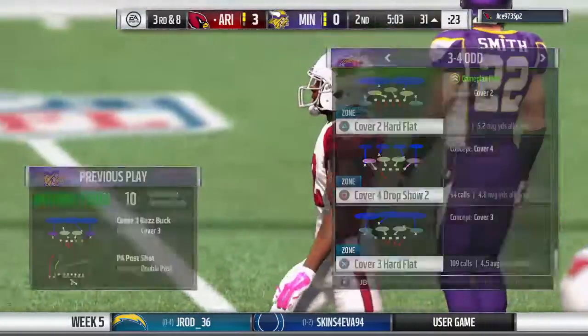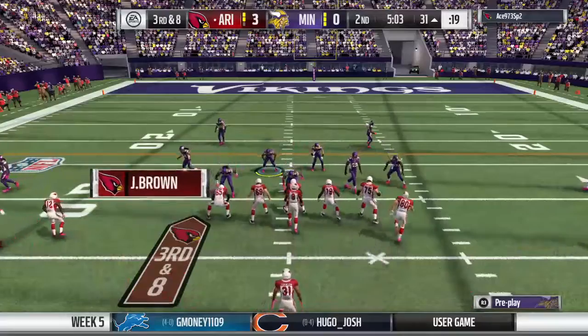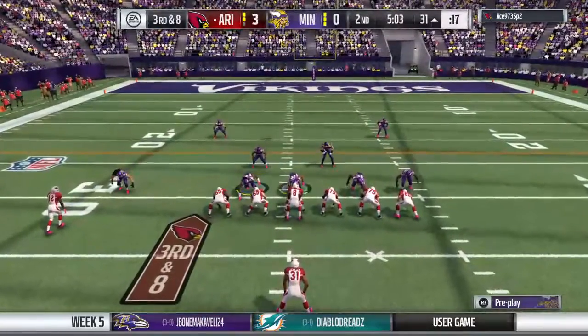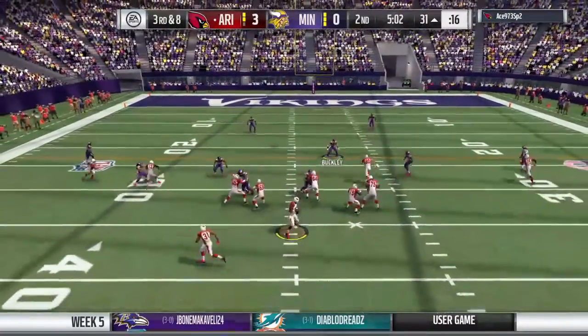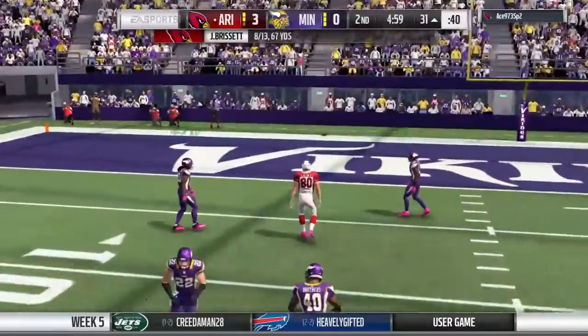Thought he had someone open. He really wasn't. Maybe an example of having too much confidence in his receiver that no matter what, I'm going to throw it to him. And that was a play made by the defense, and it could have been a bigger one. And that is incomplete.